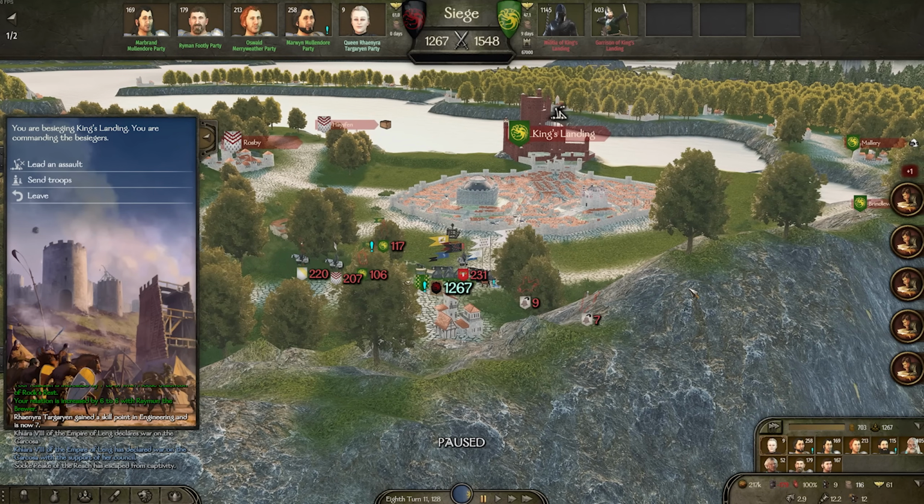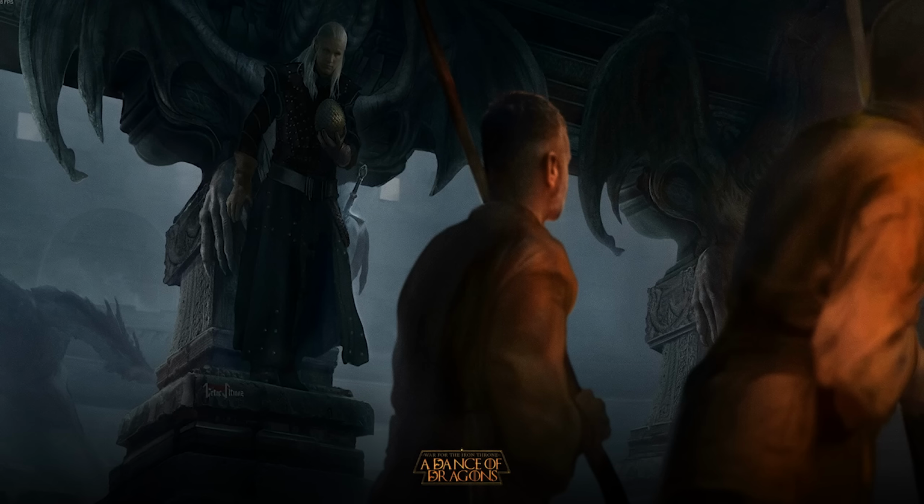Okay, so I've gone ahead and sieged King's Landing as Rhaenyra Targaryen, so let's see what we can do here. Again, I'm not going to fight the entire battle. I just want to show off the scene so you guys have a good idea about what's in it. And this is probably going to dictate the type of things they're going to be doing in the future for the other battle maps that I mentioned earlier on in the video.